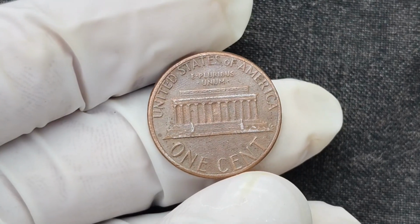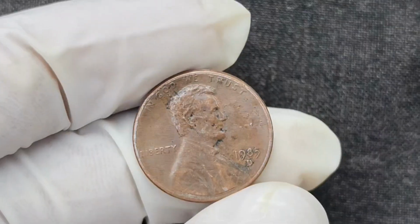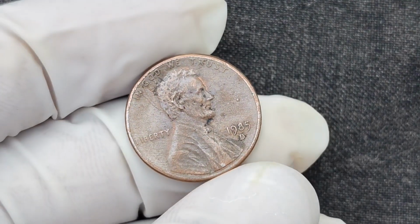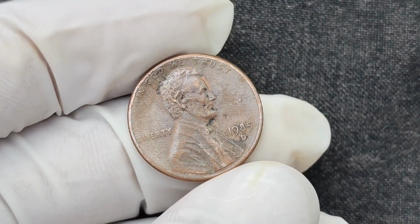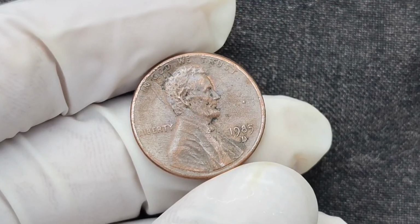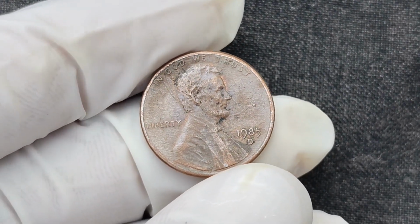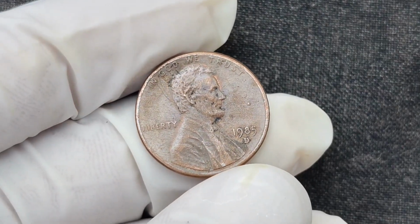Now, let's bring it home. The 1985 D Mint Mark Lincoln penny isn't just a piece of history. It's a ticket to financial freedom if you're lucky enough to find one. But even if you don't stumble upon a $1 million coin, the thrill of the hunt is priceless. Sorting through your change might just uncover something amazing.